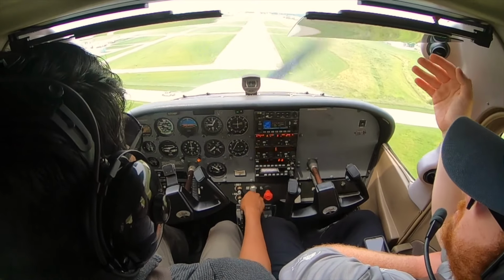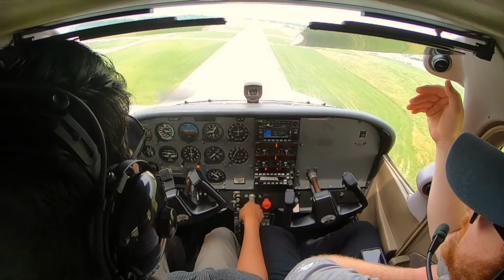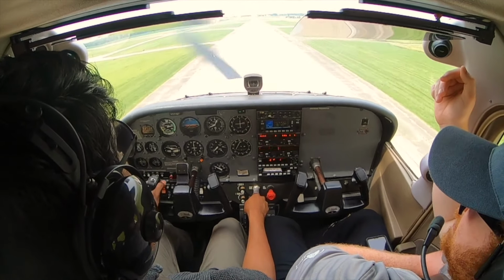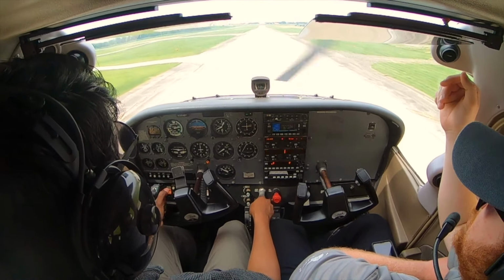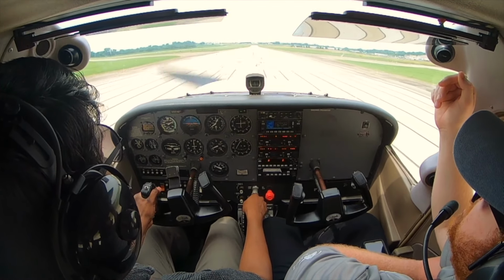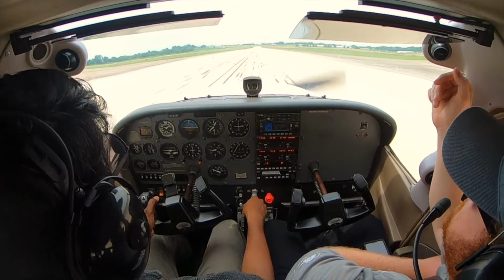Because we want to try to land as slow as possible. That way we use the least amount of runway possible, and that way we can get off at a taxiway or runway that's sooner. Look at this. Yep, there you go.